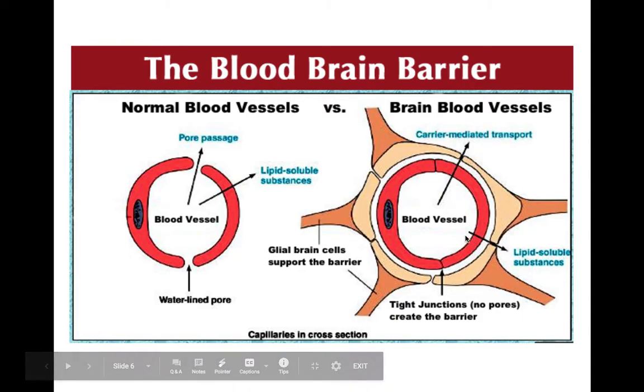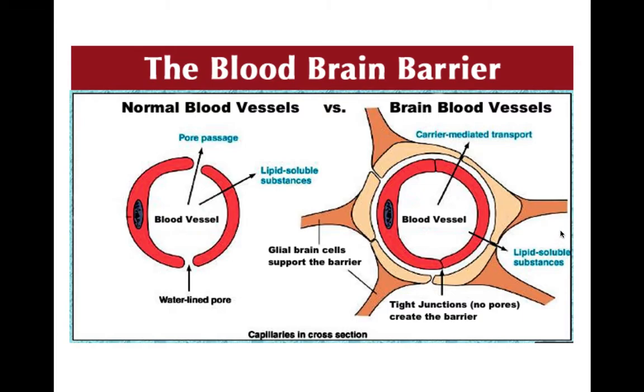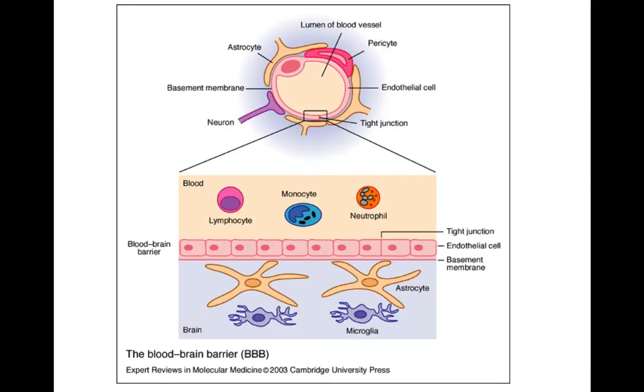Really, the only things that can pass through are lipid-soluble substances, because all of these cells involved here have cell membranes that are made of things called phospholipids, which are fatty. And so fatty things can cross, like fat-based alcohols, but other things that are water-based cannot cross. And then cells like bacteria cannot cross.